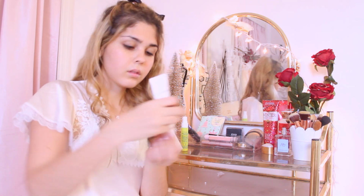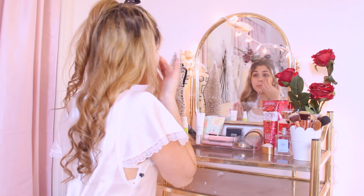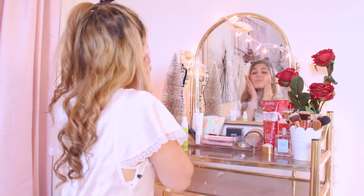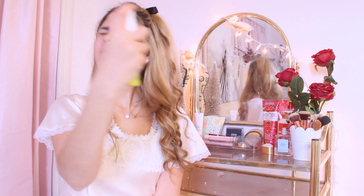So yeah, first I'm starting off with my Bare Minerals primer. This product was sent to me in a PR package, but I do use it all the time. I really love how hydrating it is, and it does keep my foundation staying all day. I'm also spraying my face with this Urban Decay primer as well.